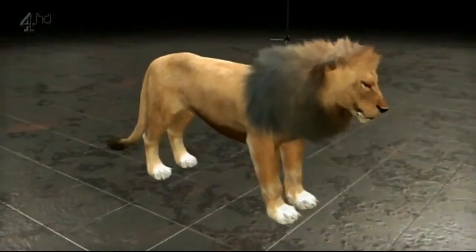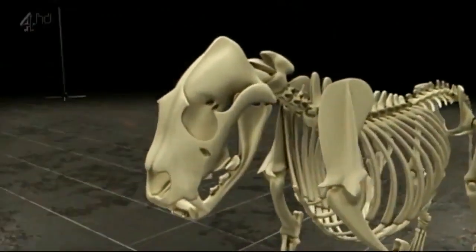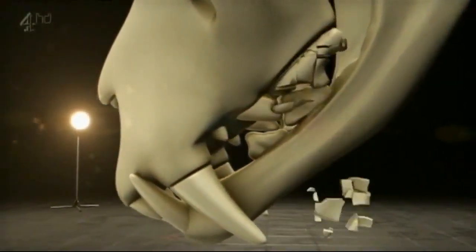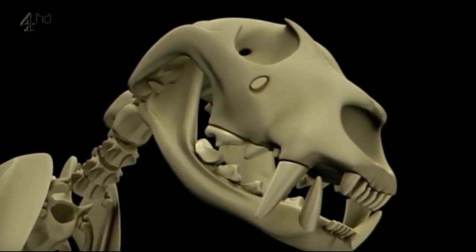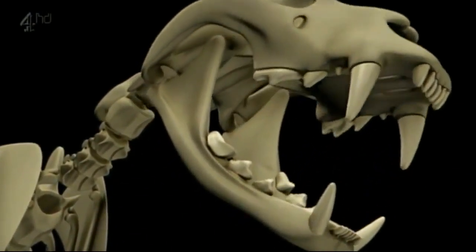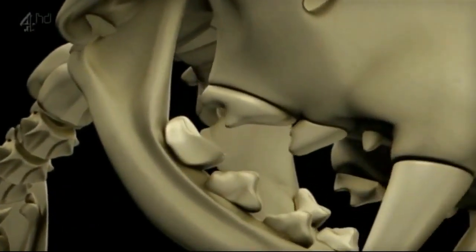If the sharp back teeth come into contact when a lion makes its powerful killing bite, the result would be a dental disaster. It's overcome this problem by evolving top and bottom jaws that are out of alignment as it bites. And when the lion needs to eat, the jaws slide against each other to slice like a pair of scissors.